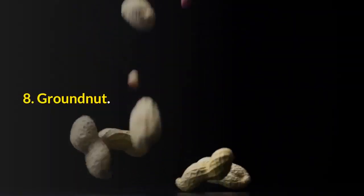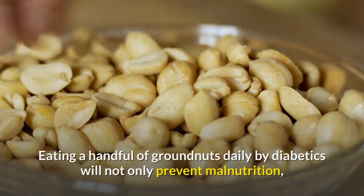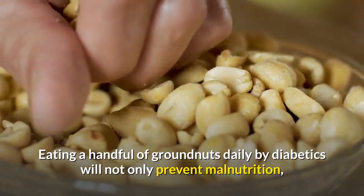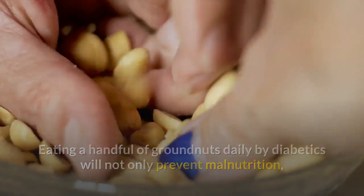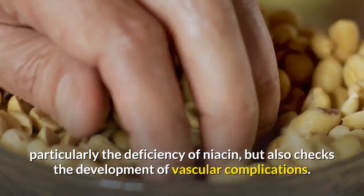8. Groundnut. Groundnuts are valuable in diabetes. Eating a handful of groundnuts daily by diabetics will not only prevent malnutrition, particularly the deficiency of niacin, but also check the development of vascular complications.